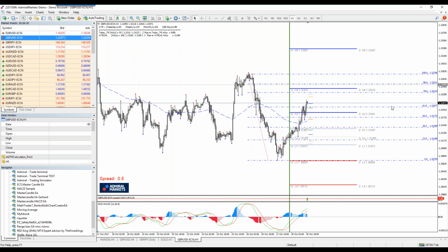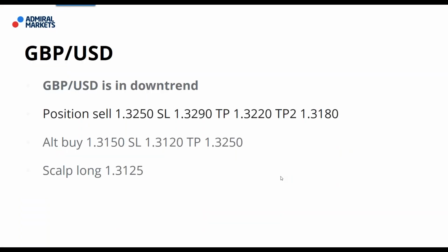We need to be patient. We need to be ready to act. And of course, we should not be greedy in any way. 1.3125 is the scalp. So if the price gets there, big confluence. You could probably make a naked scalp here, 1.3125. Stop loss below L1 around 1.3105, a 20 pip stop, and scalp to the upside.